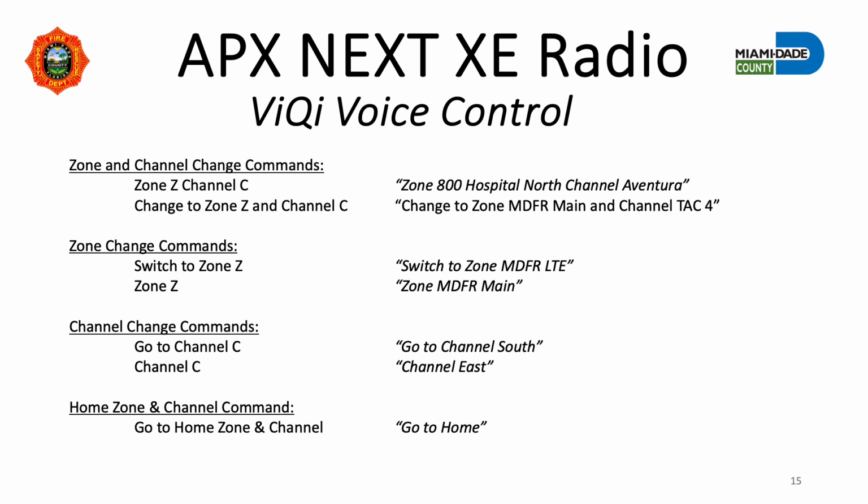With Vicky voice control, to change to a channel in the current zone, after pressing the Vicky button and a brief pause, just say channel and the name of the channel you want it to go to, like Channel East. However, you can also use 2-part commands to change the zone and channel at the same time.